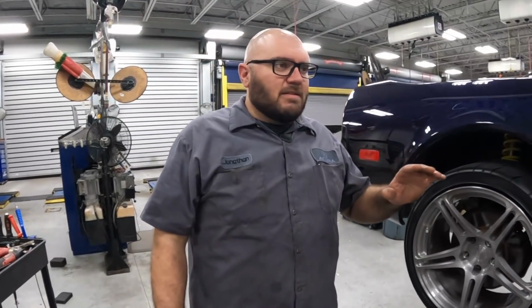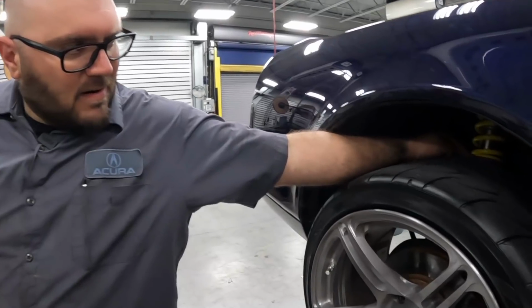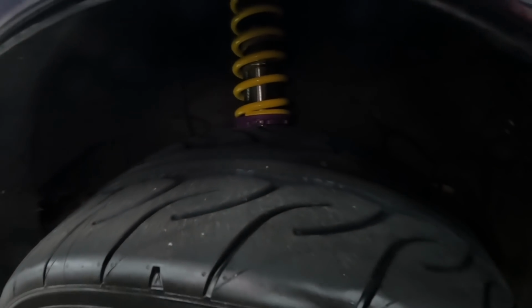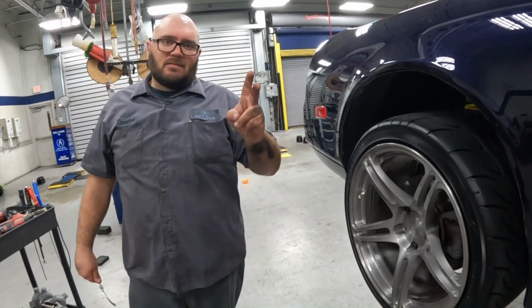All right, so everything is adjusted right where we want it. Last thing we have to do is get inside here and lock down the adjusting cuffs. It's this little Allen key right there. It's kind of hard to see, but it's right there. And our toolkit came with the tool for it. Once we have it locked down, alignment, this thing's gone.